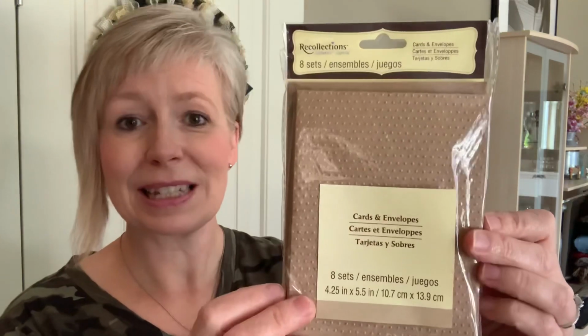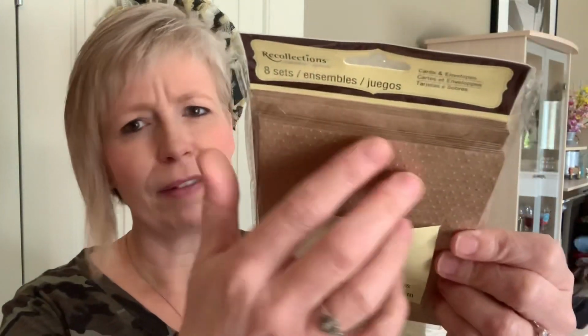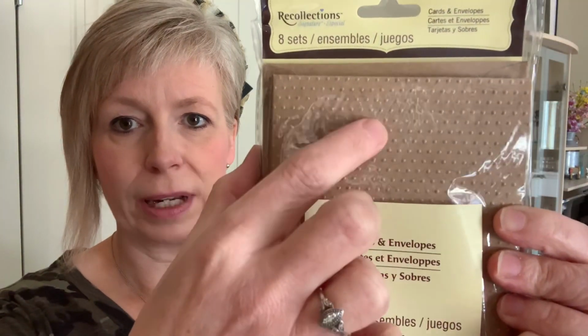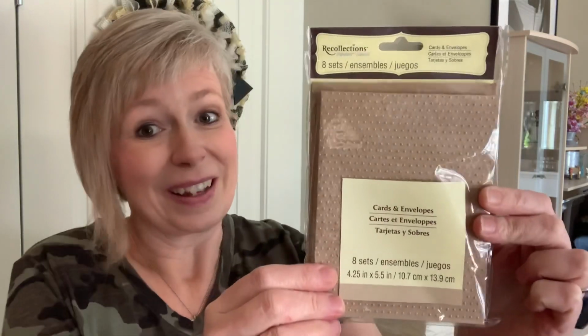I then picked up this little package here. You get 8 in here, so cards and envelopes. Again, I love this craft paper. There's so much you can do with this, and it's kind of embossed. It's got all the little raised dots here on it. So I got that one.